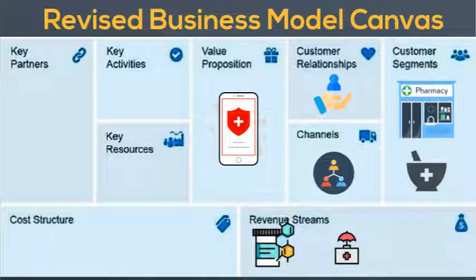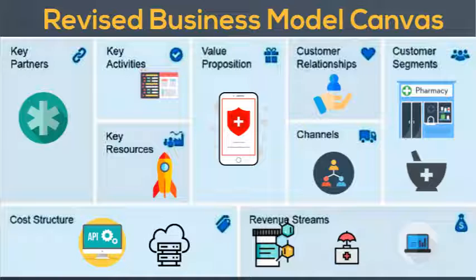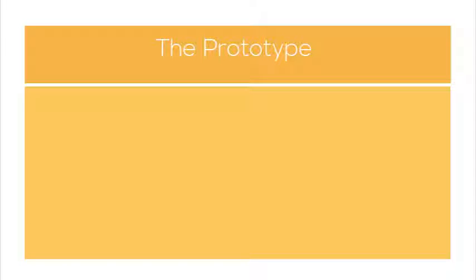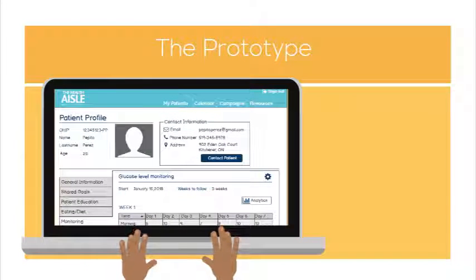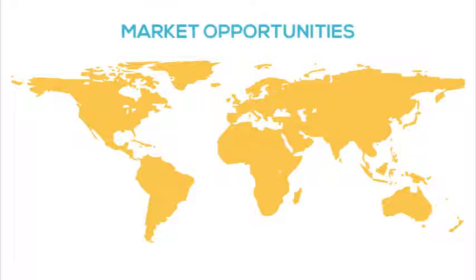As a key resource, our existing platforms will allow us to aggregate patient data, and key activities include a two-sided platform and production support. We will be partnering with independent pharmacy banners, not-for-profit health organizations, and provincial pharmacy associations. Our main costs include the platform management and development, as well as the licensing. We are currently in the prototyping phase where we have created a tool that pharmacists can directly set up individual patients and customize goals. Our vision is to make the health aisle accessible for patients and pharmacists across the world.